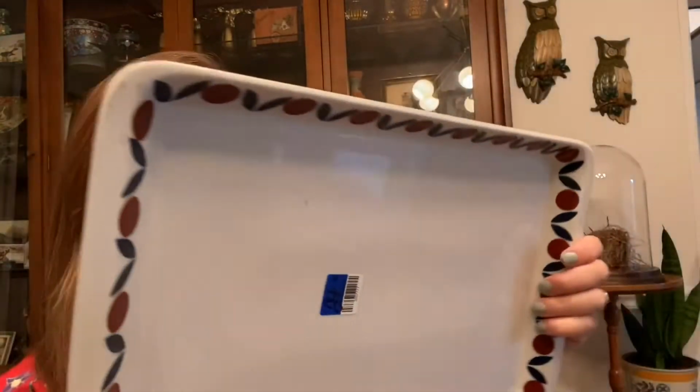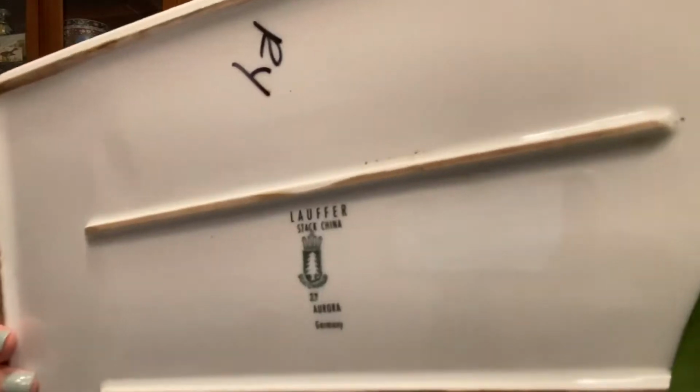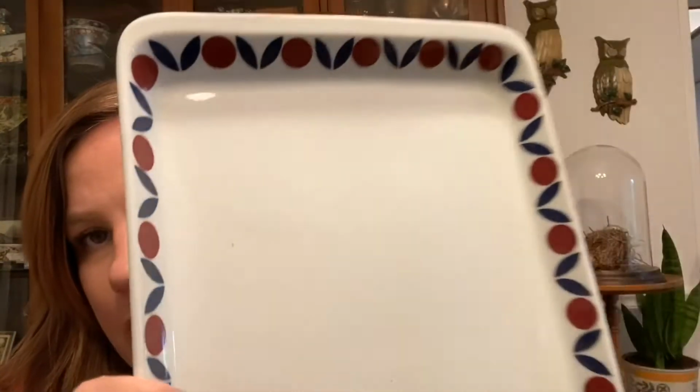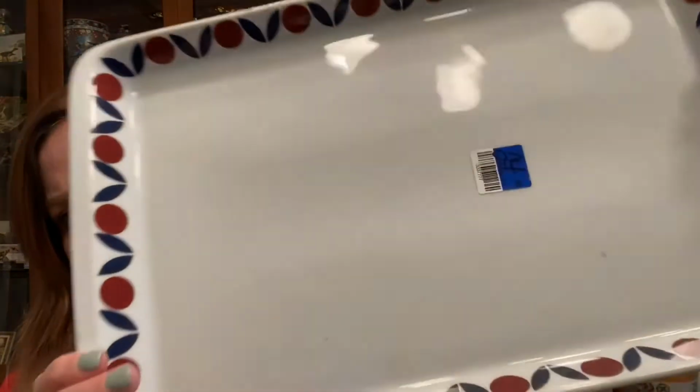So, it is by Laufer. It's mid-century modern from Aurora, Germany, and it is just amazing. So I Googled it. First of all, if I ever find anything mid-mod from Scandinavia, Denmark, Germany, I'm like, okay, I need this. The pattern on this is just phenomenal. It's so cool. I feel like so many modern companies are totally ripping off these old mid-mod patterns.